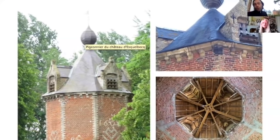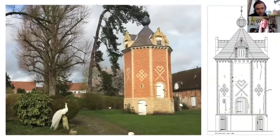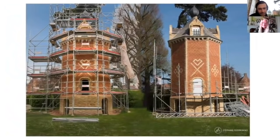And this is quite a big dovecote. It's very impressive. I believe this is after restoration. Yes, this is after restoration. This was taken a few months ago. Very good. Yes, this is wintertime. And here you have during and after at the same time.